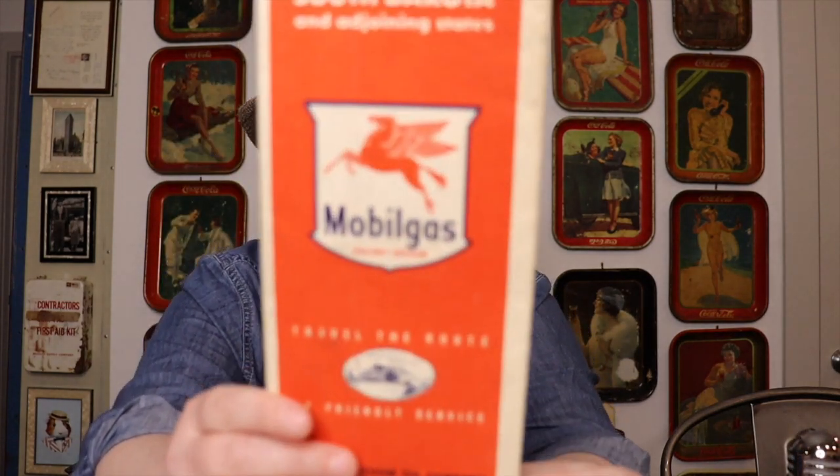I've been learning that through George, the Antique Nomad, and I actually have a piece of Pegasus advertising. I have an old Mobile Gas oil can, with the oil still full, from 1940. So this is very cool, to find another piece of Pegasus advertising. This is Mobile Gas for North Dakota and South Dakota and adjoining states. Travel a route of friendly service, and it has some really cool graphics.